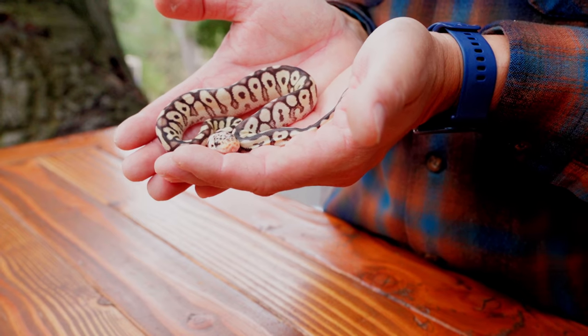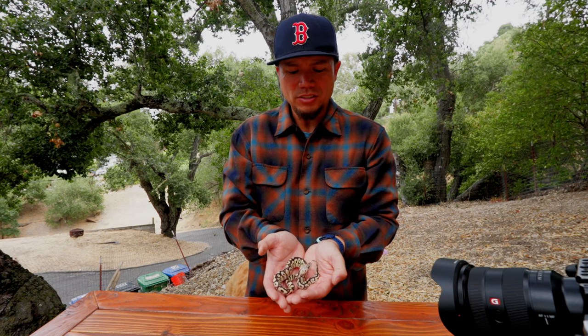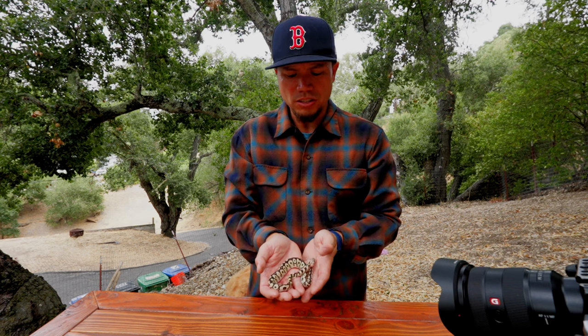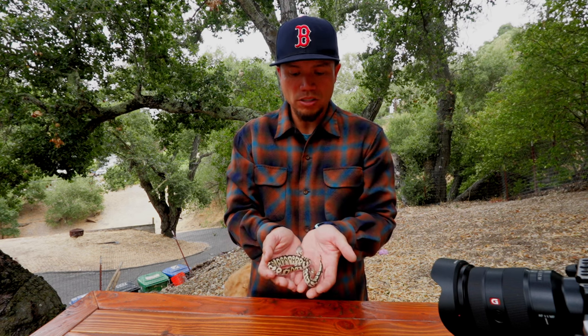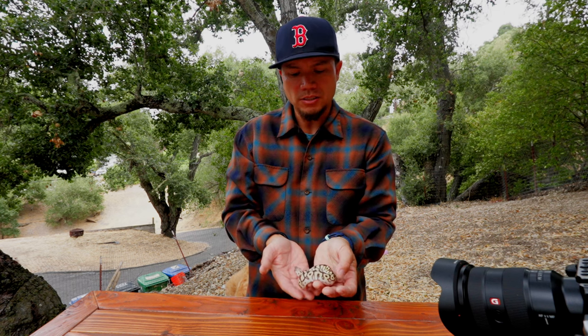She's obviously a little smaller than the rest of the animals in this clutch that you've seen so far. And she's having some eating issues. You know, she's eaten some meals, and then she's just a little bit weird about it, though. So we'll just kind of see what happens there.